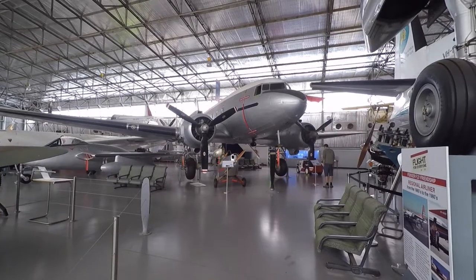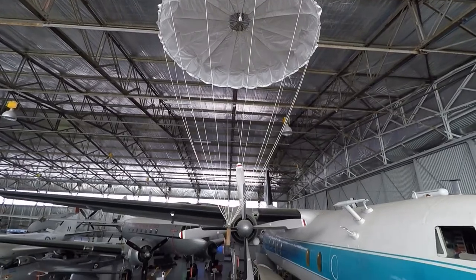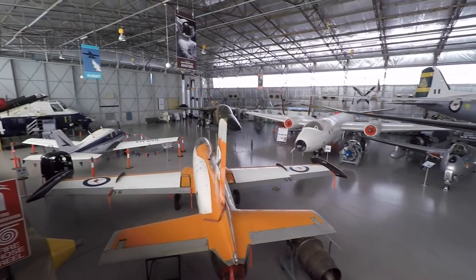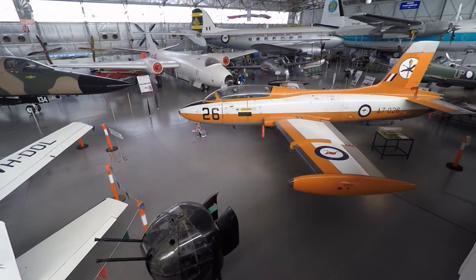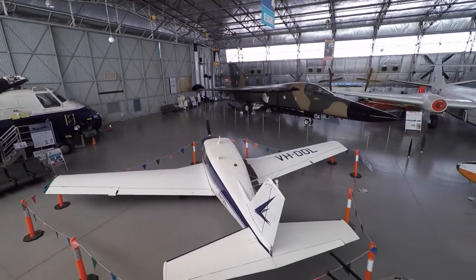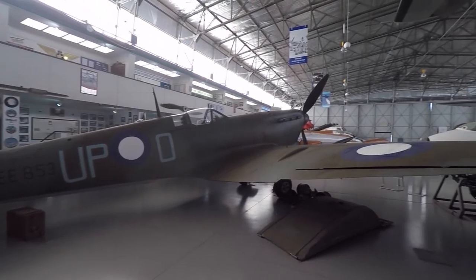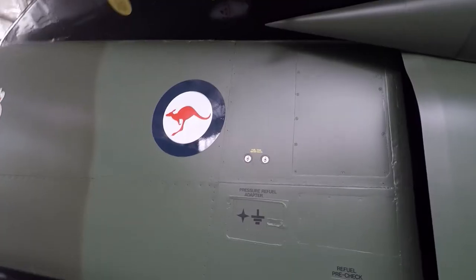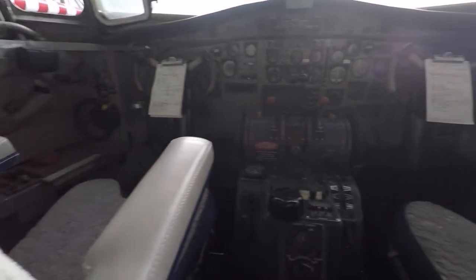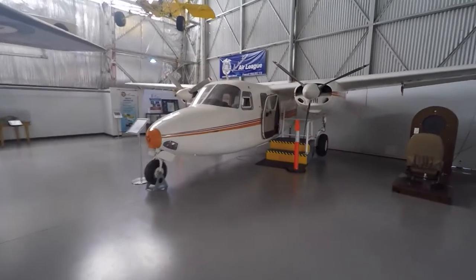We spent some time wandering through the South Australian Aviation Museum. There didn't appear to be a main theme that ran through the museum. There was bits and pieces of everything. And I suppose the only thing that connected all the aircraft and the displays was the connection to Australia. They were all random aircraft, from military to commercial airliners to general aviation aircraft.